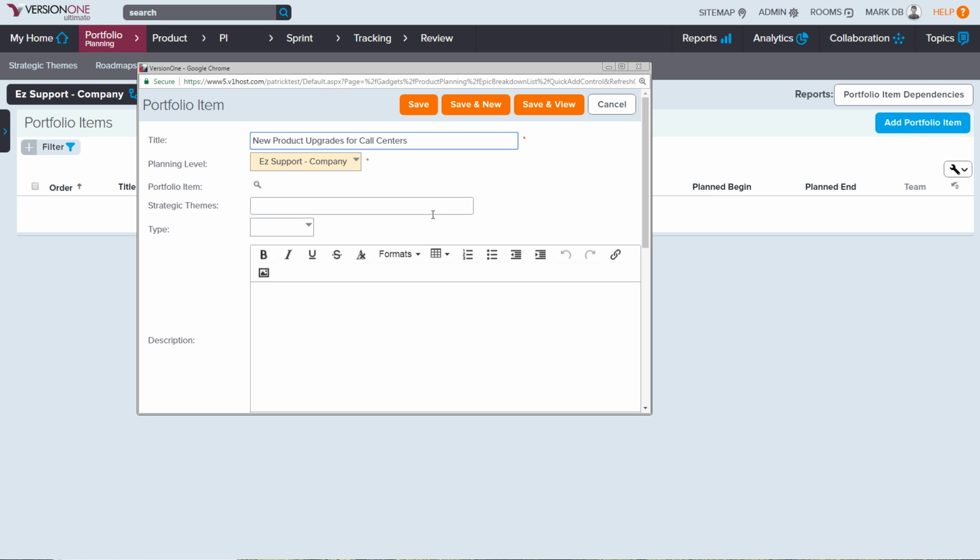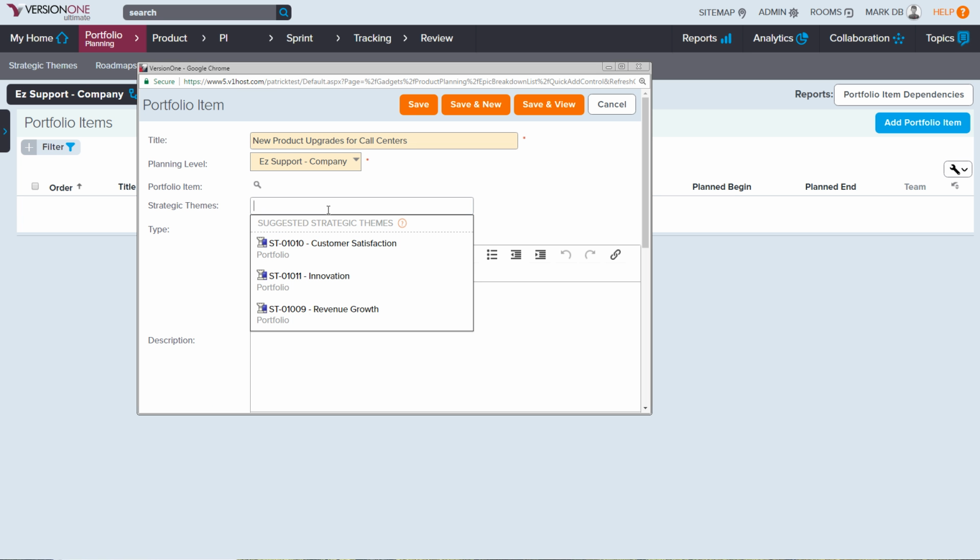I'm going to leave the planning level here for this at the Easy Support level. And then the type for this, and you saw those types earlier under list types, is going to be an epic. I'm also going to align this to a strategic theme. So these new product updates are really going to be aligned to the customer satisfaction strategic theme.